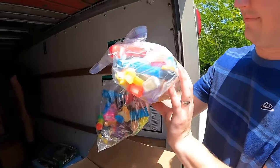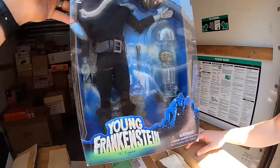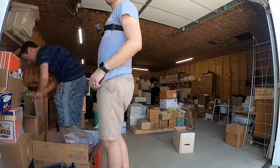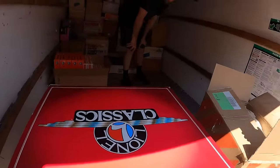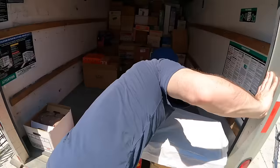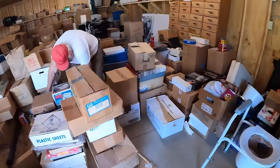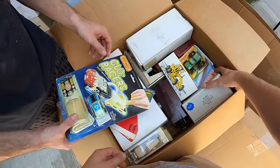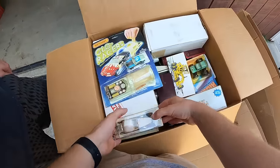Yeah, there's another bag. Old Pez. Wow. That's a $600 train. Shoot. Hard to find. Beautiful. We haven't even gone inside. Ron, I appreciate you bringing out this bathroom for me. I got it ready for you. Wow. Look at this. That's nuts.